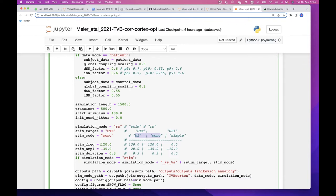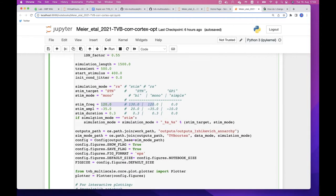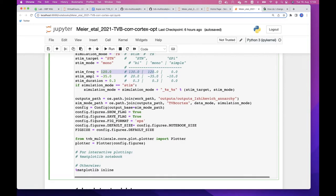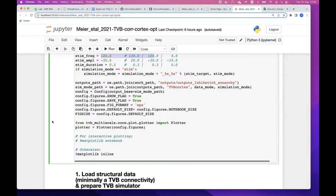So in the first cell, it's always nice, right? You have already the options, so you only need to change something in the first cell to then execute the whole notebook and find the results just below. And you have different targets, as I said. We have the STN or the GPi. And also then we have a simple stimulus on the GPi. It will be just a simple inhibitory stimulus that we send to the GPi. And for the STN, we have two options, the biphasic or the monophasic stimulus. So depending on which one you choose here, you can change the settings as well.